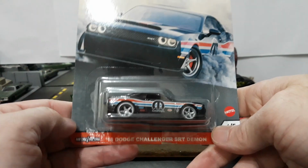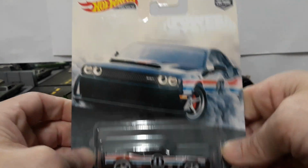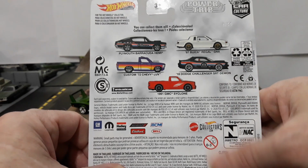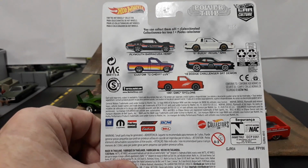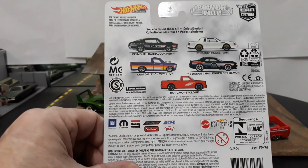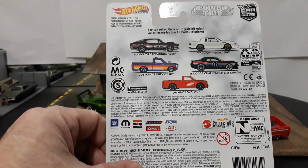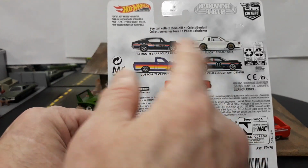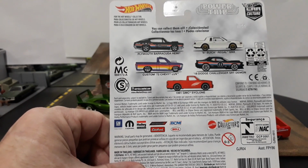Now we have a regular one that's easier to find in the Car Culture series. And this is your Power Trip lineup, which had 5 vehicles. I've got 2 of them so far, the Grand National and the Hellcat Demon. And then the other ones I wouldn't mind having, but the one that I must have is the 68 Hemi Barracuda. The trucks, they're cool, but if I can't get them, no biggie. I would definitely like to add this one, though, because it kind of is the partner to this Demon. It's kind of like new and old school with the same paint scheme.